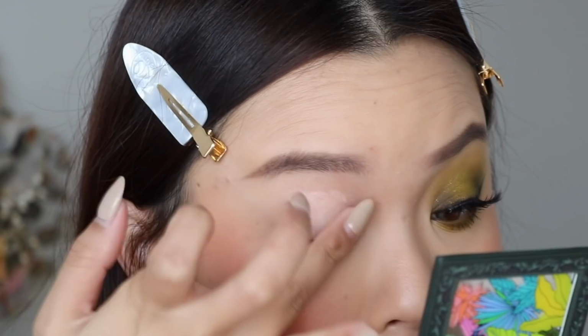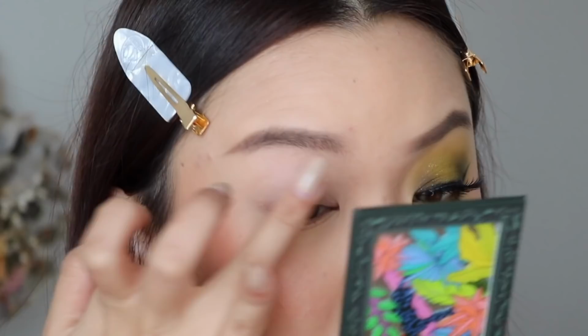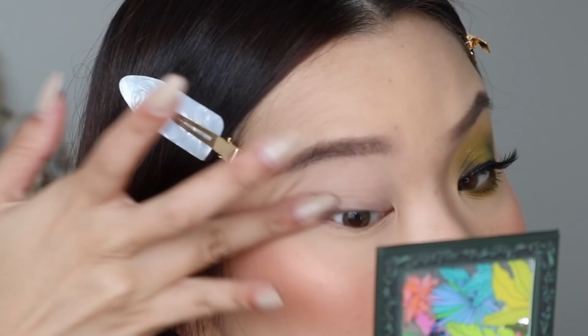Alright guys, so hopping into the first look, I'm going to start off with my eyeshadow primer. I'm going to be using the one from Kaleidos, their Tone Activator Eye Primer. I'm just going to use my ring finger and dab that all over my lid, up towards my brow bone and towards the outer edge as well. This is the eye primer I'm going to be using for all three looks, and it's usually the eye primer that I use for all of my looks.